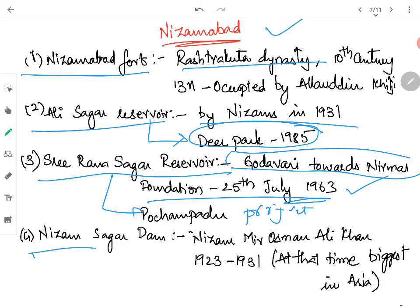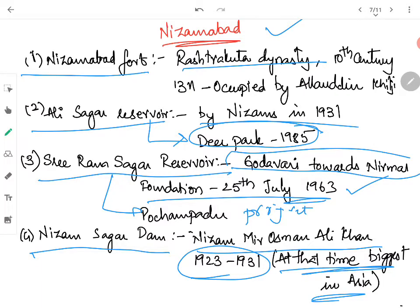And then comes the Nizam Sagar project, built by Mir Usman Ali Khan from 1923 to 1931. At that time, this was the biggest dam in Asia.